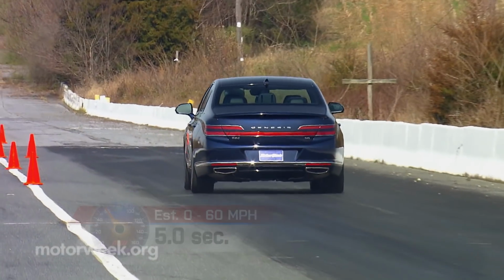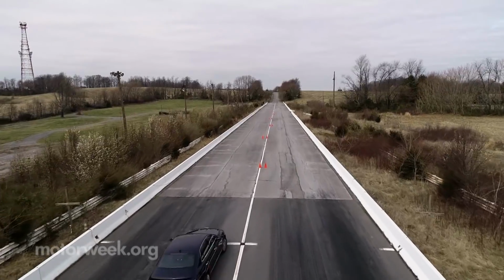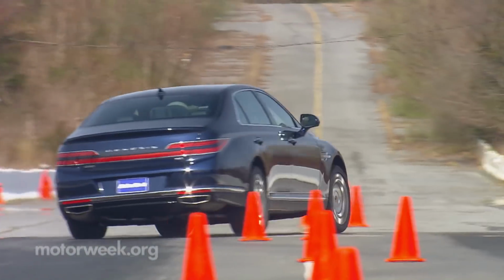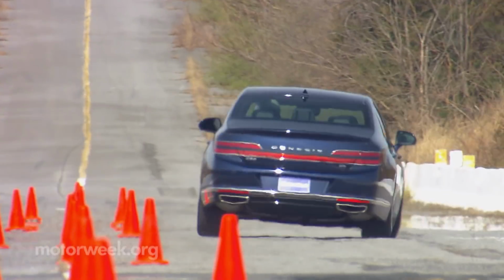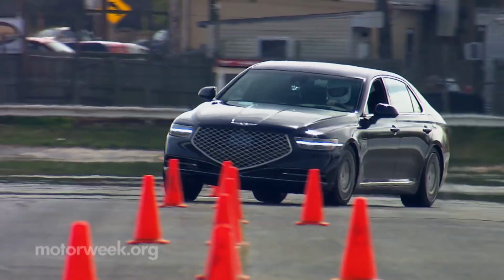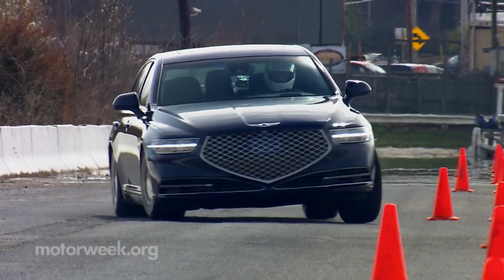While the G90 feels right at home freight training down the track at full speed, it's not really made for zipping in and out of cones. So plan on dealing with some big car body roll as well as both oversteer and understeer, depending on how aggressive you are with inputs. But it held its own quite well, despite a suspension designed with plush ride quality as its number one priority.